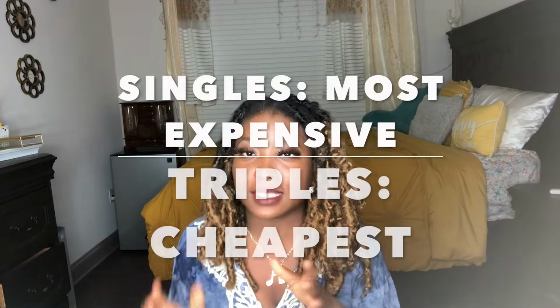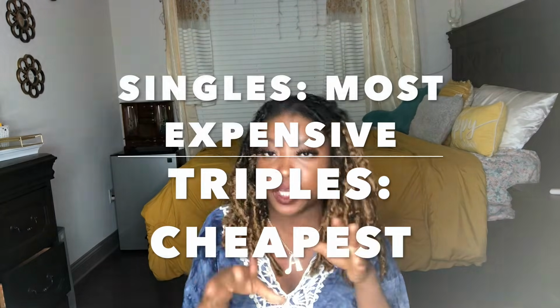So for all of these dorms, if you're in a single, it'll automatically be more expensive because that's just you. But if you're in a double, it's a few hundred dollars cheaper. If you're in a triple, it's a few hundred dollars cheaper as well.